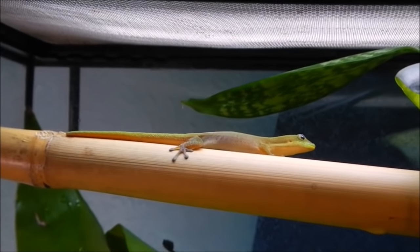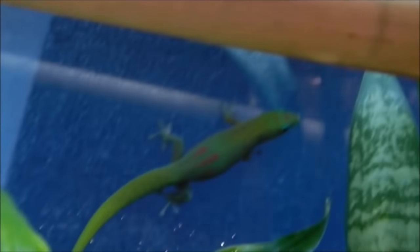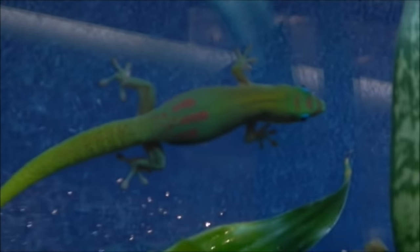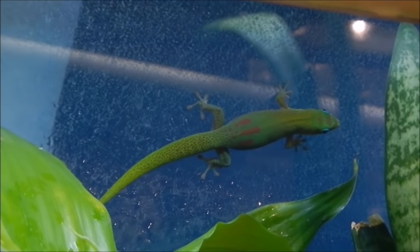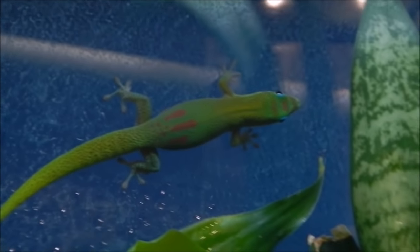Here we go, finally got a better shot of the day geckos. This is the male back on there. You can see they've got some really beautiful blue rings around their eyes, nice red splotches on their back, and they've got that gold dust pattern, which is what gives them their name. The female, I believe, is somewhere back behind there. She just ran off as soon as I turned the camera on.